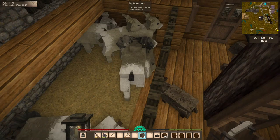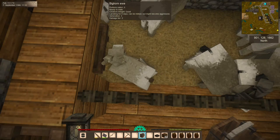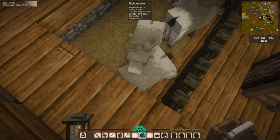So make sure you always have at least one more bucket than you plan to use for milking the sheep, and note that buckets only stack to 4. But milking sheep is easy. All you have to do is hold down right click with the bucket, and blam, instant milk. And like I said, the generation 3 sheep are likely to give you milk.